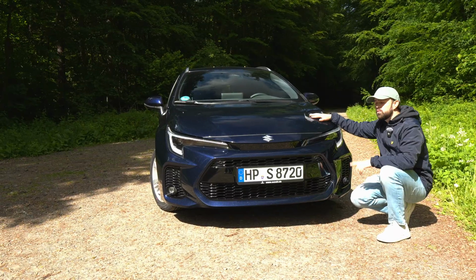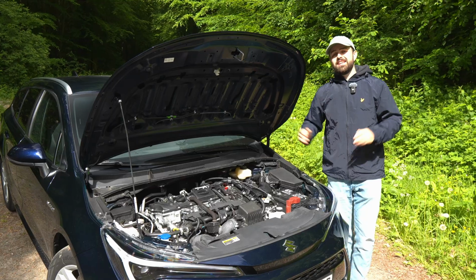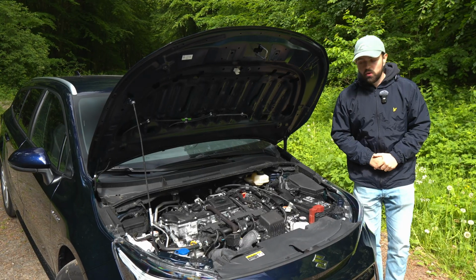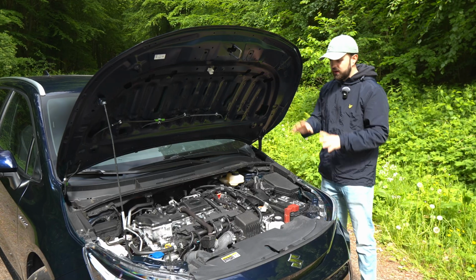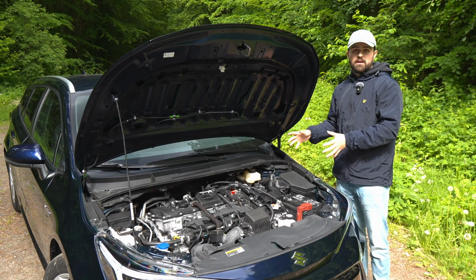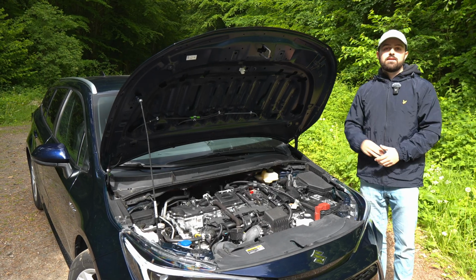Let's now look under the hood, where you only have one option for the engine. And that engine is going to be a 1.8 liter naturally aspirated 4-cylinder engine as a full hybrid. If you want a more powerful one, you're going to have to choose Toyota, where you can get a 2-liter one of this engine, as well as a full hybrid variant, obviously. This engine is going to produce 98 horsepower and 142 Newton meters. Combined, because we do have that electrical component, you're going to be looking at 140 horsepower with a CVT gearbox.